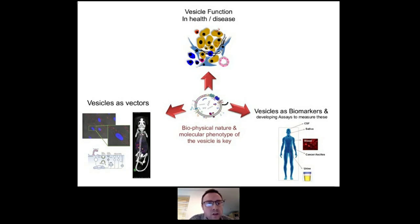But there are also more translational elements which are attracting interest. So maybe we can take a vesicle and manipulate it as a therapeutic agent in its own right. And there's some early studies from, I guess, the mid-2000s where this was being done in terms of immune modulation. There are other variants of that being done now. And of course, there's a huge interest in using vesicles or the information in a vesicle as a biomarker in various disease settings. So I think that's a huge field. And I think we're all struggling with it, actually.